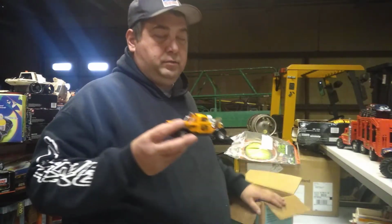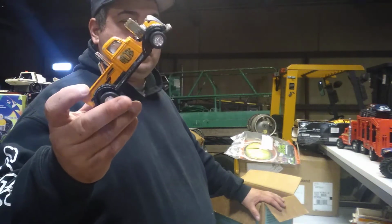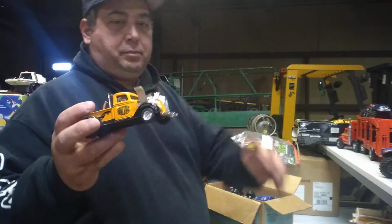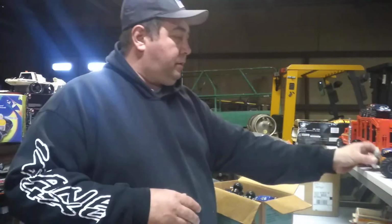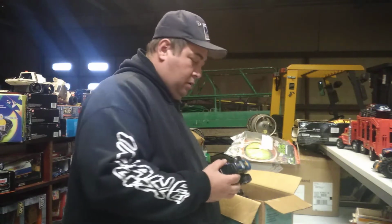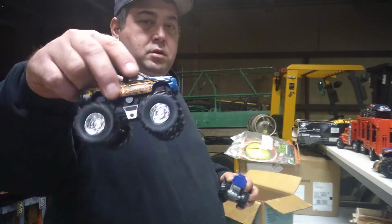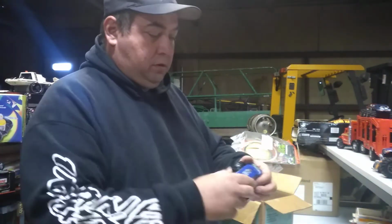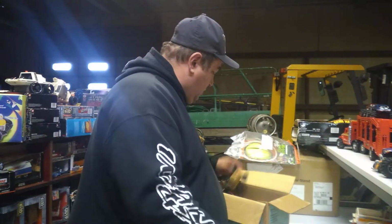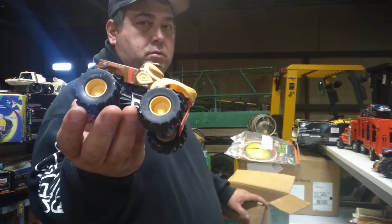Now this isn't Orange Blossom Special, but it looks like the pool truck Orange Blossom Special, the one that did the wheel stands. So I saw it, I had to pick it up. We got a broken headlight, but it's still okay. There's a lot of push trucks, Hot Wheels, Bounty Hunter, Donkey Kong.